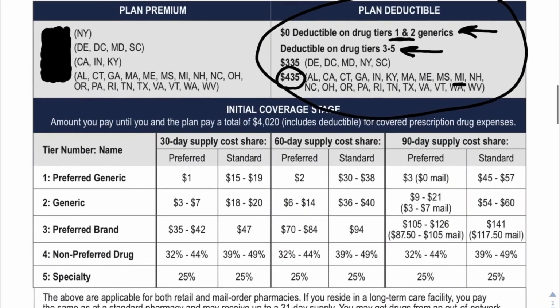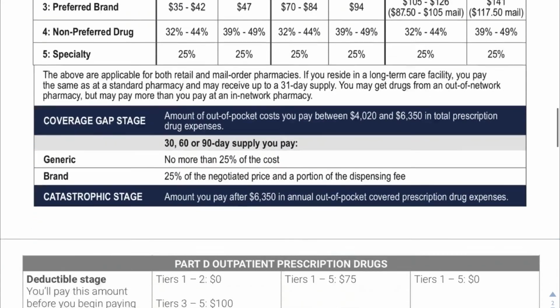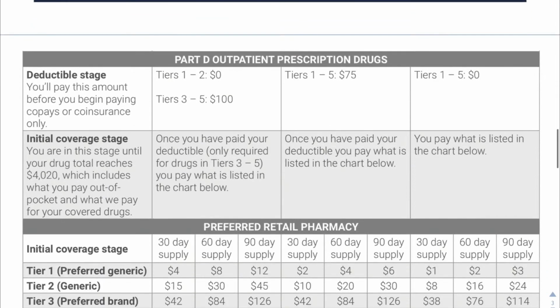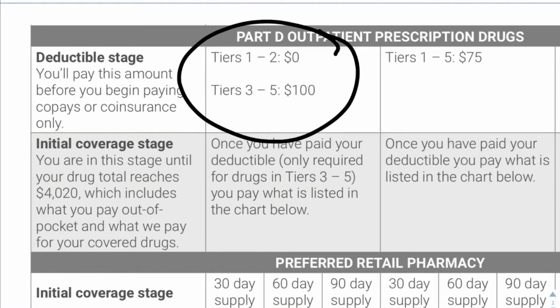Now that's for Part D, and remember, if you have Part D, you have a standalone Medigap plan or Medicare supplement. If you choose to get a Medicare Advantage plan, you'll notice it works very similarly. So right here, this is one of the more popular Advantage plans in Michigan, and same thing with the Part D. The deductible is only $100 in this case, so it is lower than the $435.